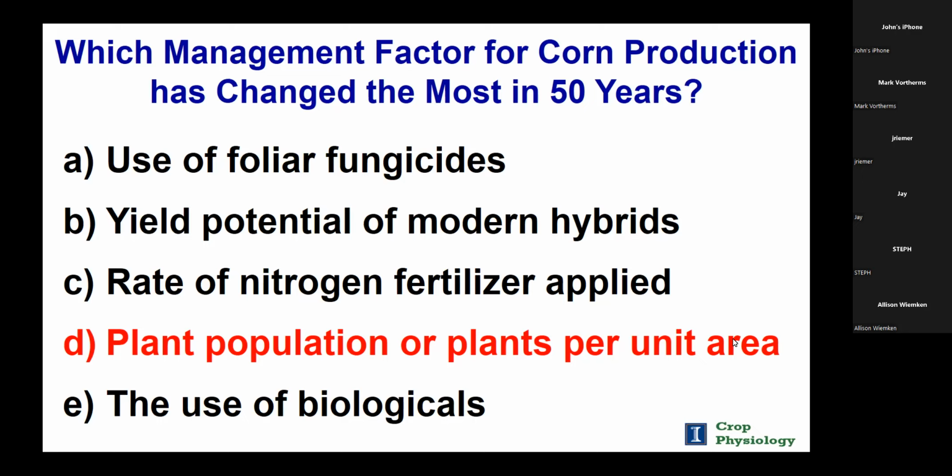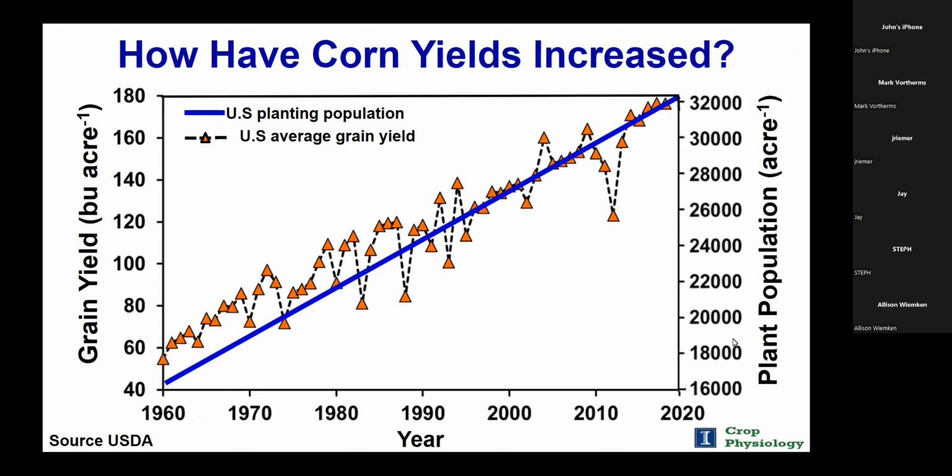So I'm going to show this to you. I'll show you the average corn yield in the US over the last 55 years, and then superimposed here is the average planting population over that same time period. What we're showing you in the orange triangles is the average yield of corn in the US in the last 55 years. You'll notice it goes up and down depending on that year's weather. But on average, it goes up about 2 bushels per acre per year. Now, associated with that increase in yield, there's been a linear increase in the number of plants planted. That's the blue line. Plant population has continued to increase every year.